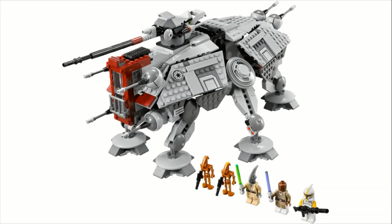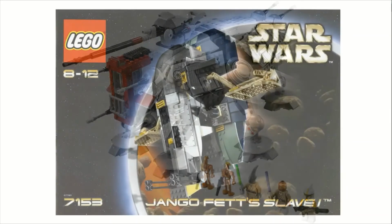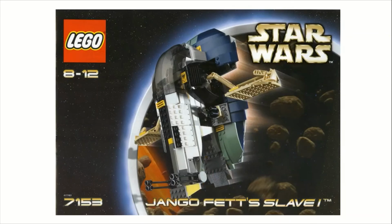Moving on to number two, set number 7153. This is the Jango Fett Slave 1 from 2002. Retailed for $50, came with 360 pieces, and comes with the final Jango Fett minifigure, as well as another young Boba Fett. This Jango Fett minifigure goes for crazy amounts of money, for those who know LEGO Star Wars. And this is yet another Episode 2 set that has been way overdue for a remake.